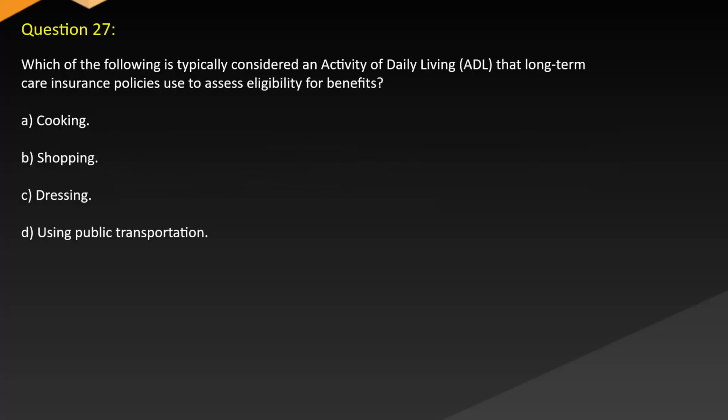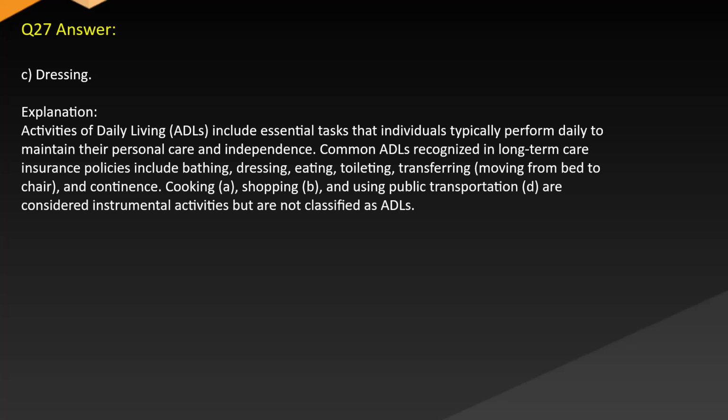Question 27. Which of the following is typically considered an activity of daily living, or ADL, that long-term care insurance policies use to assess eligibility for benefits? A. Cooking. B. Shopping. C. Dressing. D. Using public transportation. Answer: C. Dressing.